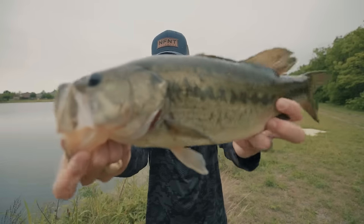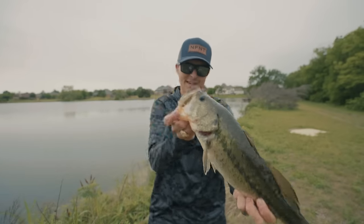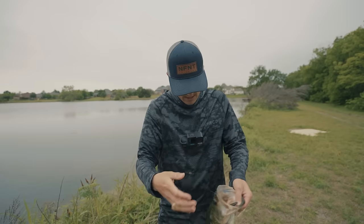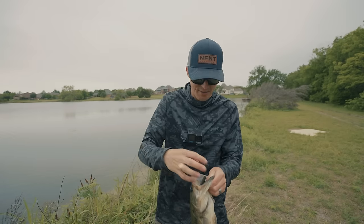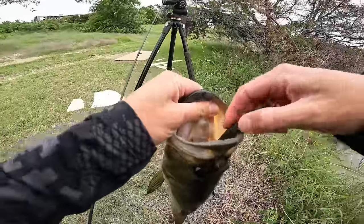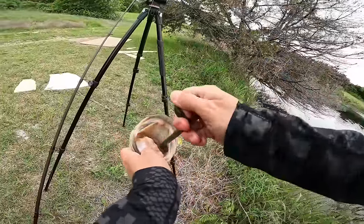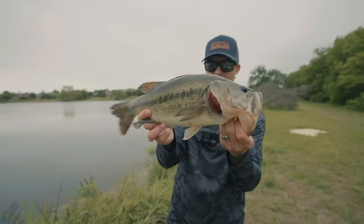Absolutely nothing to complain about right here. Just a specimen of a bass. Not super thick, but just gorgeous. 2.5. You know, if it was healthy, it'd be like a 3, 3.5 pounder. But he got that worm down there. Let me tell you, these fish are eating it. I'm gonna have to pull the worm out here to get this hook out. Just a gorgeous bass right there.